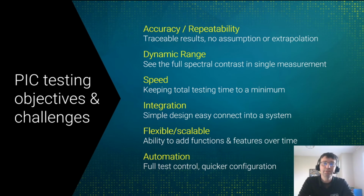Accuracy, repeatability, dynamic range are difficult to achieve for components with sharp spectral features. Ring resonators, for example, are particularly tricky to characterize correctly. When thinking about mass production of PIC, as is the case for PIC-based transceivers, for example, other challenges will arise, such as speed of measurement, integration into a simple setup, the ability to easily add new test functions in the future, and also gain full control of the equipment via automation.